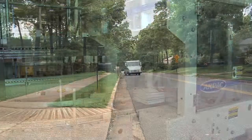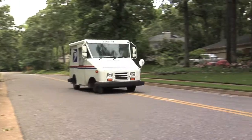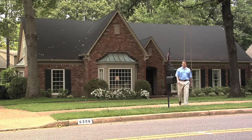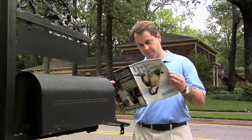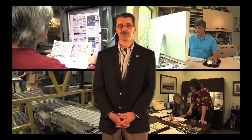The remaining 40% of our copies are drop-shipped directly to U.S. Postal Service distribution facilities. And finally, what began a year earlier as story concepts on a planning grid arrives in the member's mailbox as the eagerly awaited DU magazine. For everyone who has a hand in producing the magazine, this is the defining moment, the culmination of many hours of planning, teamwork, and creativity.